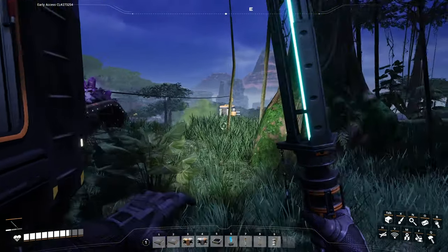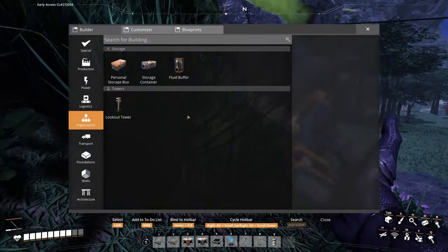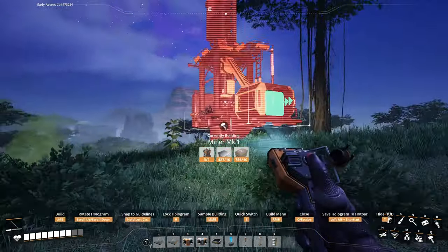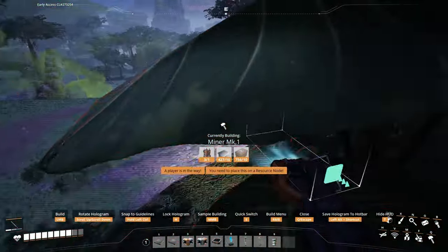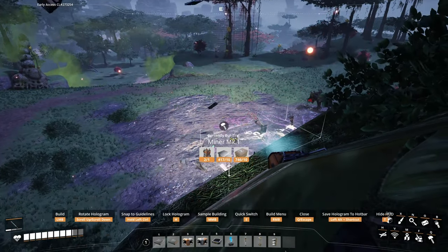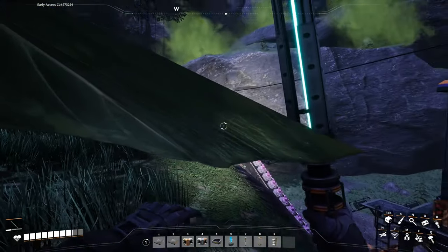And we have 154. I don't even know how much we need. Do I have enough for two of those? I might be able to just hook two of those up. I do. Let's see if we can do this without dying. This way? Like so. And then we hook it up.